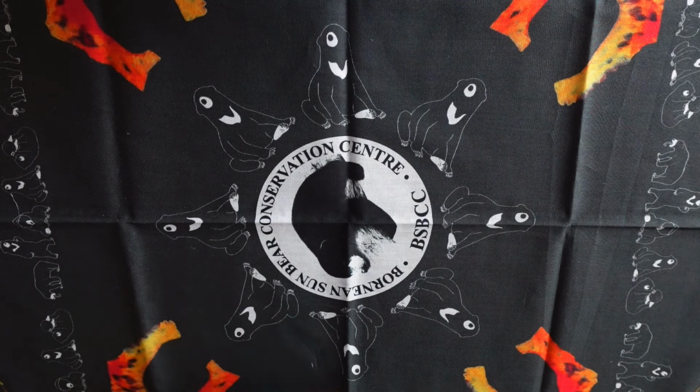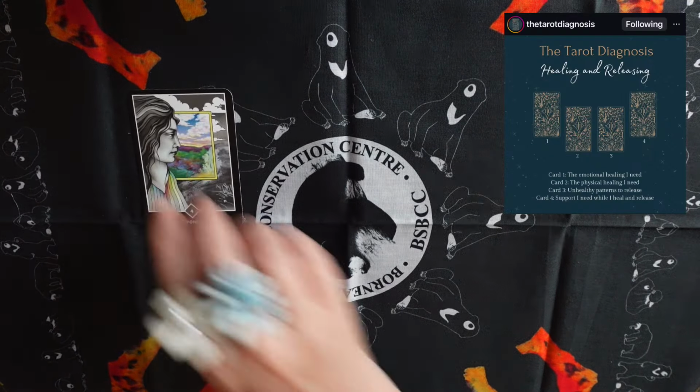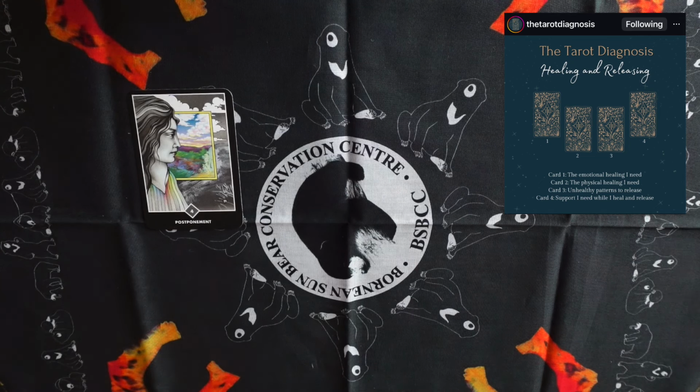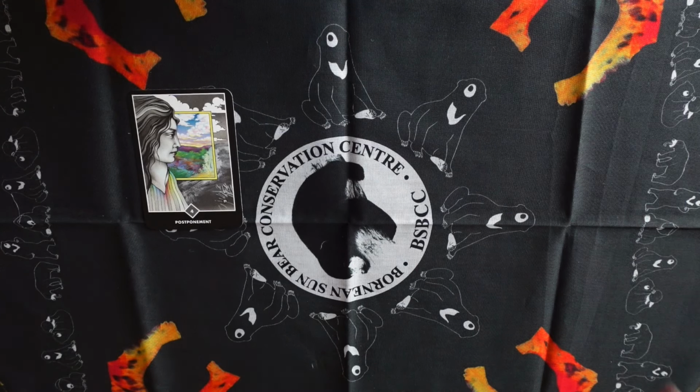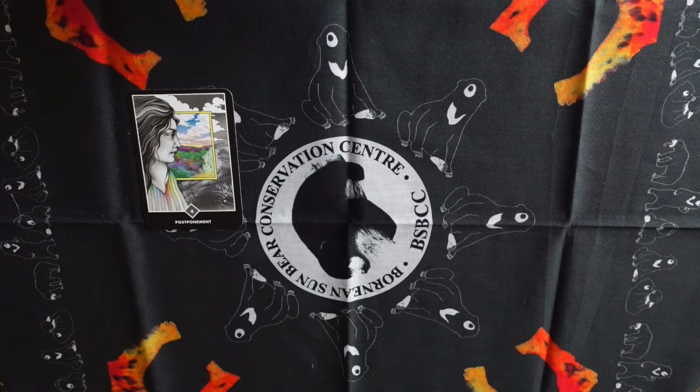So in this case, what are we looking at? Healing and releasing. So card number 1, the emotional healing I need. And of course, I pulled the Four of Swords, which, I don't know if you realized it by now, you probably would have, is kind of my stalker card.